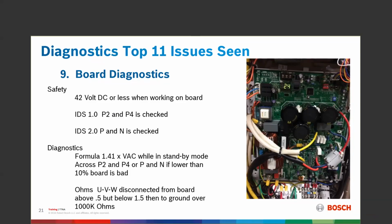And you measure the ohms across U to V, U to W, and V to W. You need to be between 0.5 and 1.5 ohms. If you're below 0.5, the compressor is shorted. If you're above 1.5, there's a problem with the winding. It's partially burnt. Then we got to go across U to ground, V to ground, and W to ground to make sure that we're above 1000 K. If we're not above 1000 K ohms, there's another problem there as well.